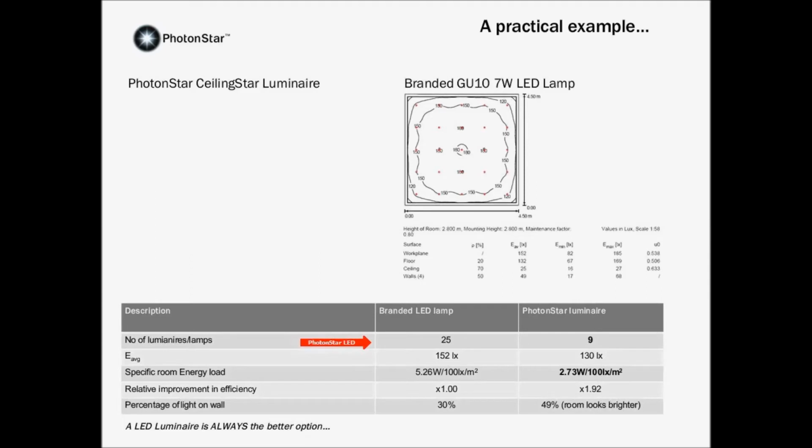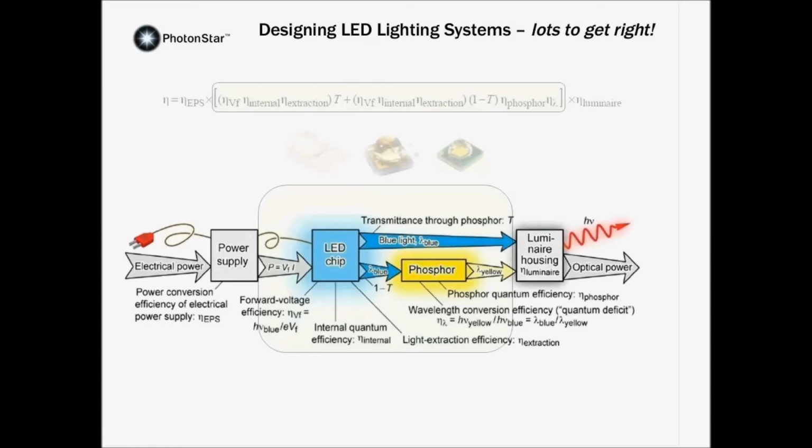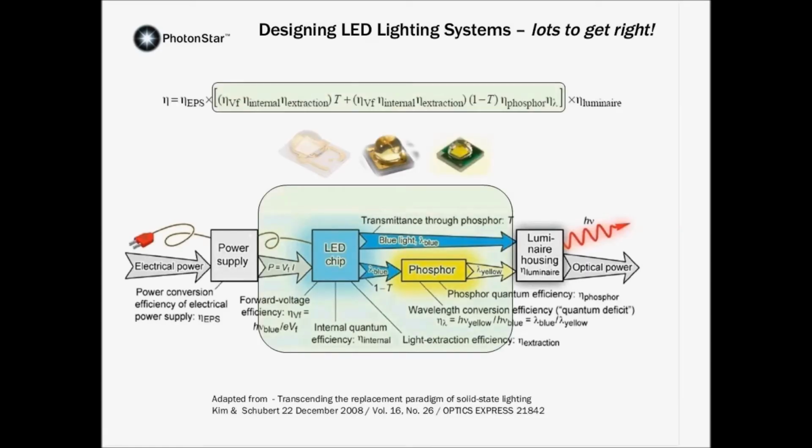LED systems. This is a particularly complicated slide, but really what it's trying to say is there's a lot of stuff in there that is immediately obvious to anybody. And, oh, it's just an LED. Well, look, in designing an LED chip, you've got all sorts of efficiency factors. You've got quantum well, you've got the phosphor efficiency, and you've got the electrical efficiency. I mean, there's just so many. And a lot of things can go wrong in there.